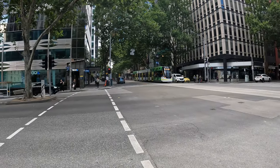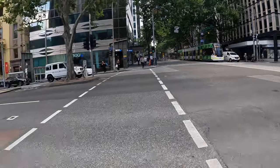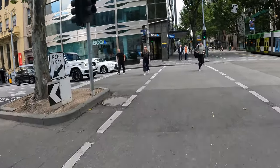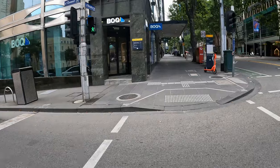This part of the city is a lot more business oriented and less fun oriented. So you can see there's a lot of very large commercial buildings and not quite as many people walking around here. But this part of the street is actually still quite nice with the plane trees lining the street.